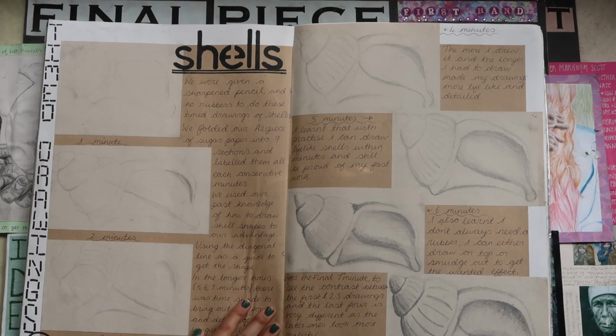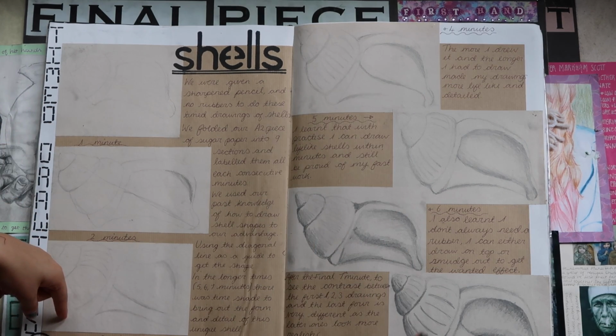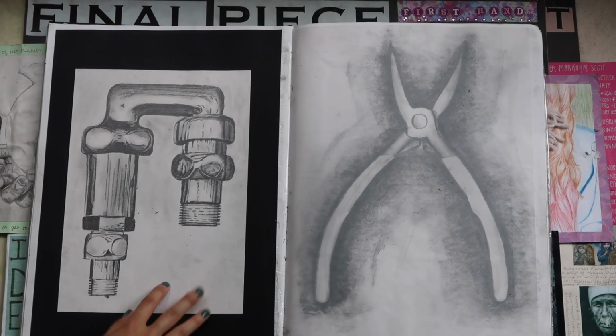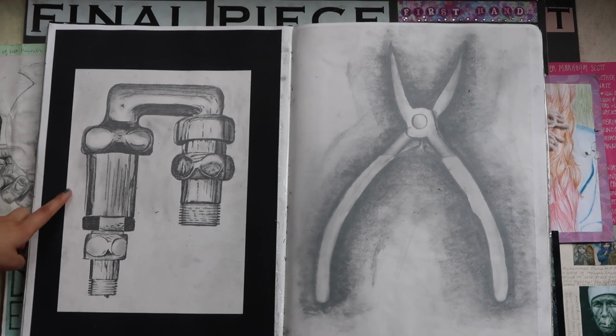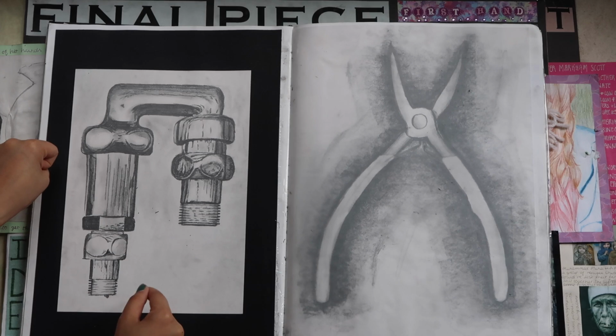After that, we had to paint more shells, but this time it was timed. So this was 1 minute, 2 minute, 3 minute, 4 minute, 5 minute, 6 minute, and then 7 minutes. By the time that you've done it like 7 times, you're a lot quicker and you kind of know how to do shadows and more detail and stuff. Then we had to study an artist who had painted these water pipes. That was quite interesting. It took quite a while. I used a lot of rulers though to get the straight lines, so that was a bit of a cheat, but yeah, that was fun.